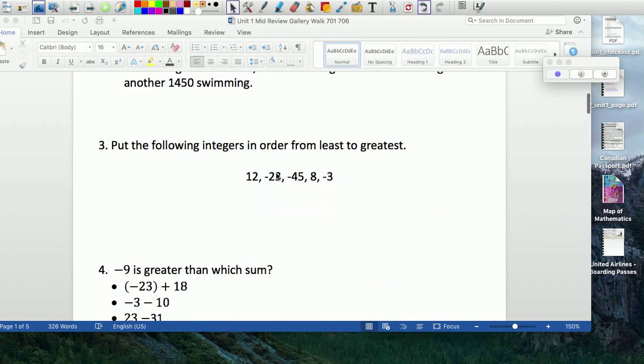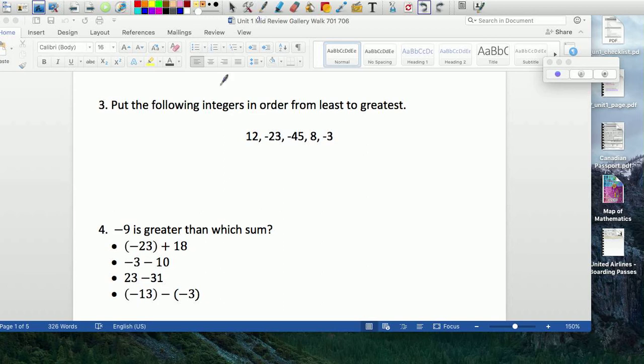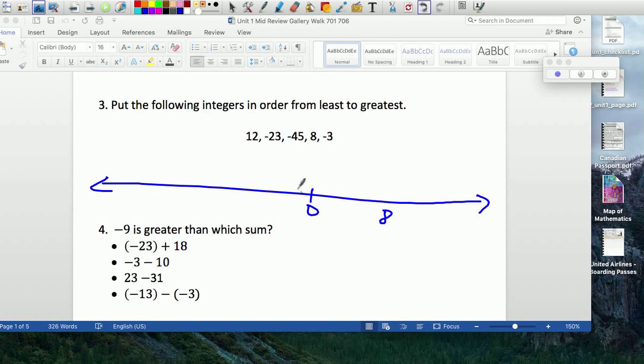Put the following integers in order from least to greatest. Okay, so again, if this is 0, somewhere here would be 8. Negative 1, negative 2, this would be negative 3. And you start counting. 4, 5, 6, 7, 8, 9, 12. Oh, 12 is positive, so that's over here. 12, 15, 20, negative 20, negative 23, negative 45. Negative 45 is all the way somewhere over here.